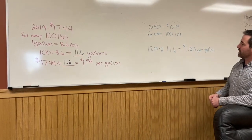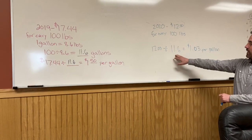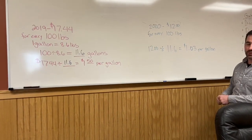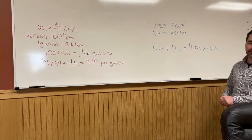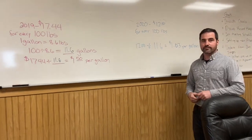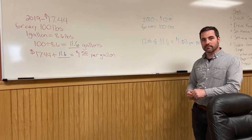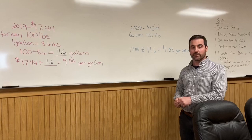If you look at this same math problem, at $12 divided by 11.6 gallons per 100 pounds of milk, that comes out to $1.03 per gallon. Have our costs changed? Do we have to still pay labor and for feed and for repairs, even though that price has gone down? Yes, cost structure is still very similar.